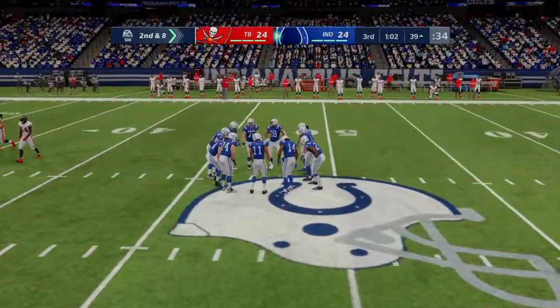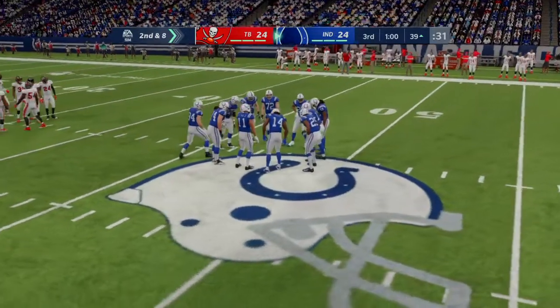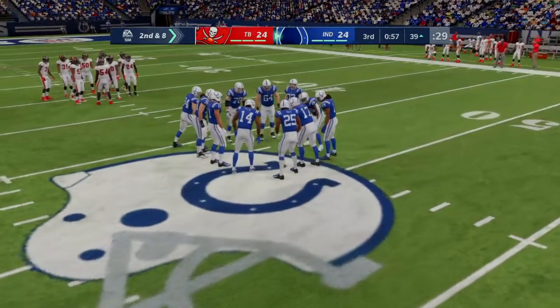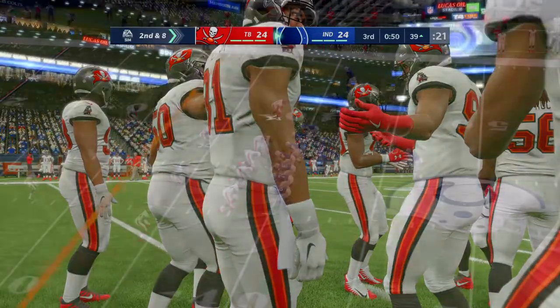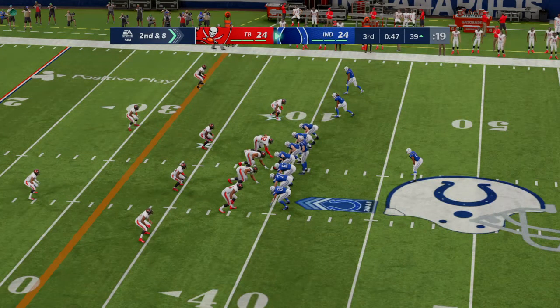Close pretty quickly, and that was because the defensive front won that battle at the point of attack at the line of scrimmage. They used great leverage, held their spot, and stacked him up. The last run got a couple. Here's second and eight.